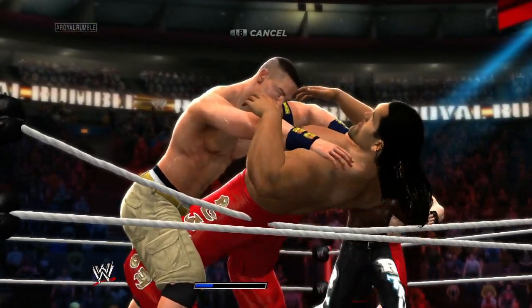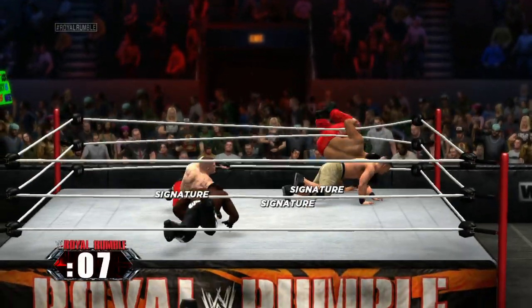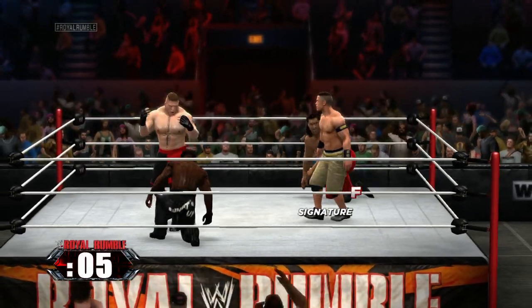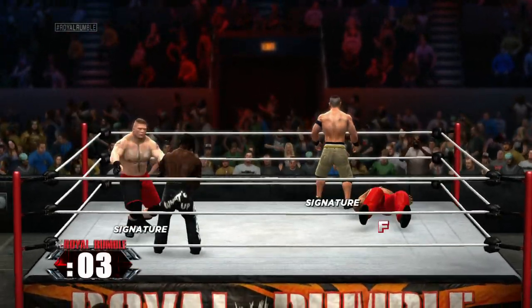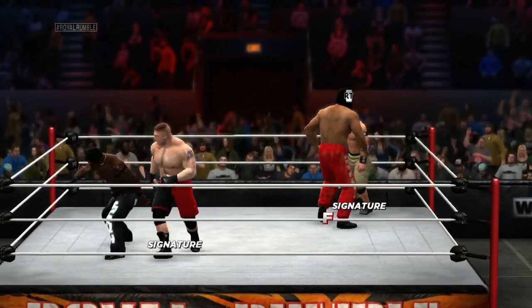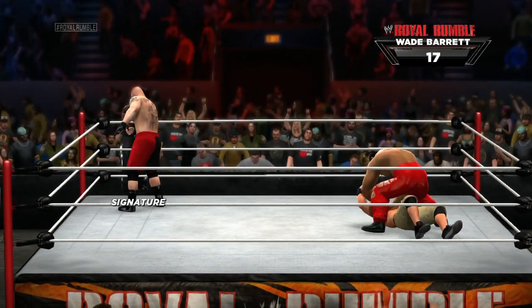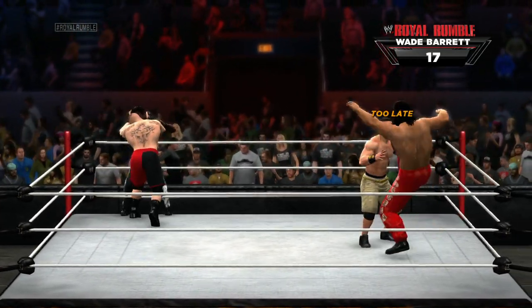Wow! Suplex. Who's coming out next? Look at our truth, King. There's no doubt about it. He's in trouble, and that's the truth. Here comes the Barrett Barrage. Wade Barrett is looking to seek, find, and destroy.